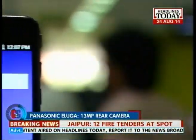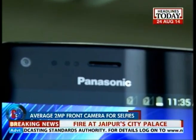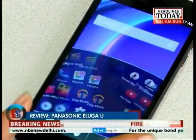On the front, it has a 2-megapixel camera, which is pretty standard for most smartphones. In normal lighting, it will take decent selfies, but in low light, there's no point in taking selfies with it because it can't absorb a lot of light in it.